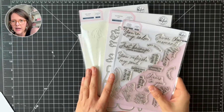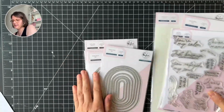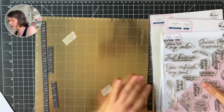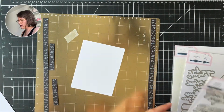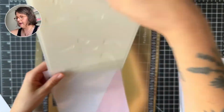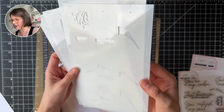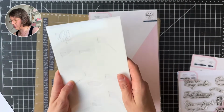Okay, now let's get started. What I'm really liking about this set is, hold on, let me grab my, because I'm going to start with some ink blending. Now, hold on, I'm going to grab the stencils. So there are 4 layering stencils. Now, when you first get them out of your packaging, they might look a little bit intimidating or a little bit confusing, but they're actually really easy to use.